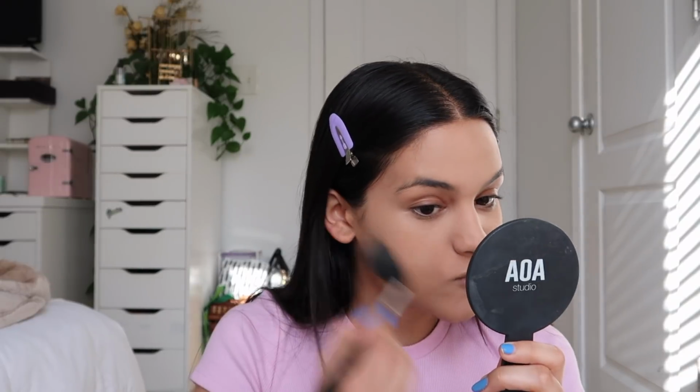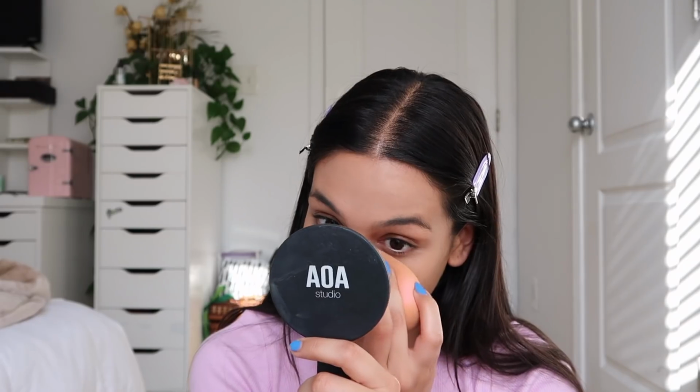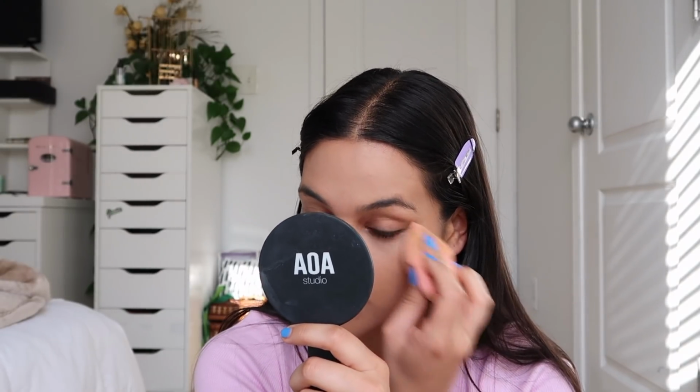It really was so amazing, but it was a limited edition item, which really bothers me because when you find a setting powder that you like, you don't like to use other things. And it's really hard for me to find a really good setting powder. I ended up purchasing the plain MAC set powder to replace it, because I was going through the Patrick Star one, using it every day.